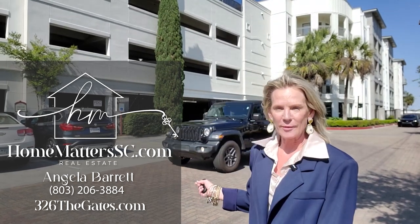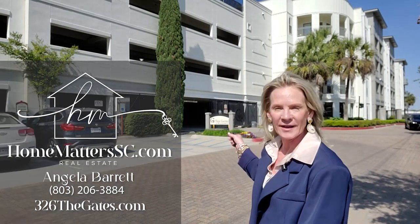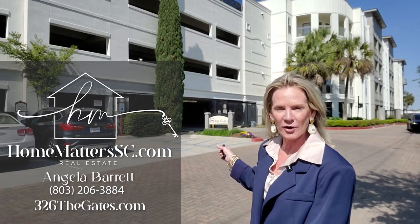I'm here at 1085 Shop Road, Columbia, South Carolina, the gate at Williams-Brice. Moments, and I do mean moments, from Williams-Brice Stadium, home of the mighty Gamecocks. Now, this condominium complex has a gated, secured parking area, as well as a security guard on duty at night.